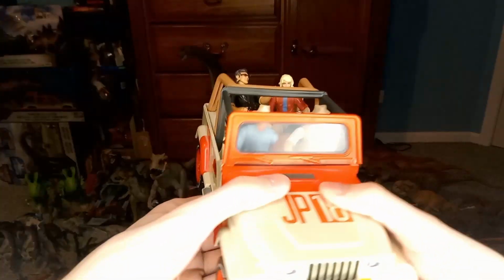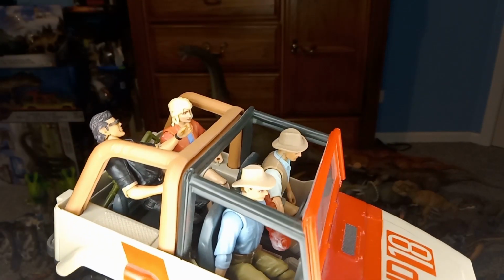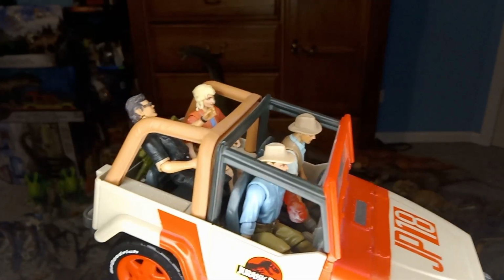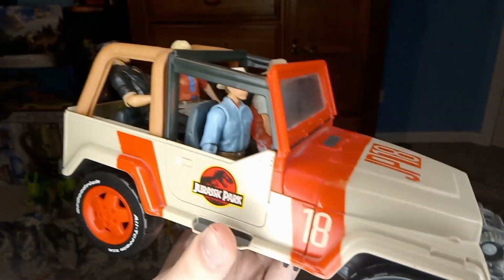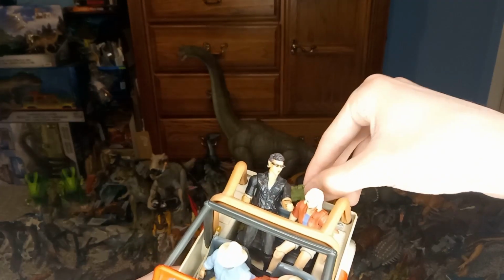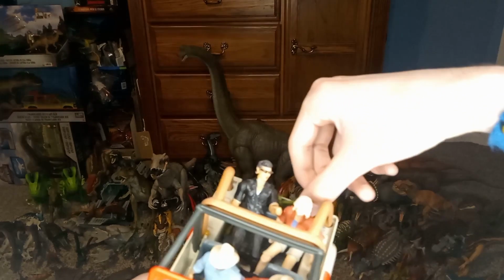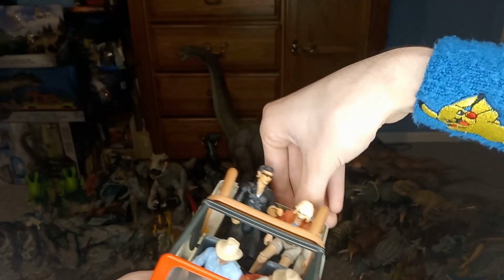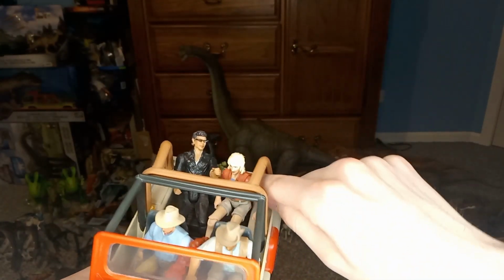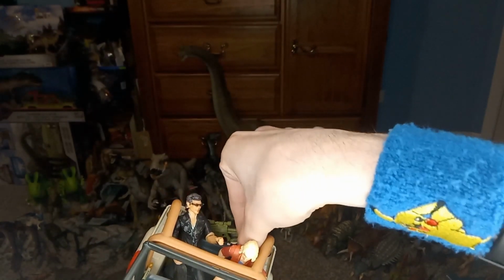Last but not least, here is the Jurassic Park Jeep 18, and of course you can see Muldoon, Malcolm, and an additional Ellie and Alan are in here, as well as all the accessories that come with all these guys. I just put them all in here to keep them all together, because they're very small and could get lost.